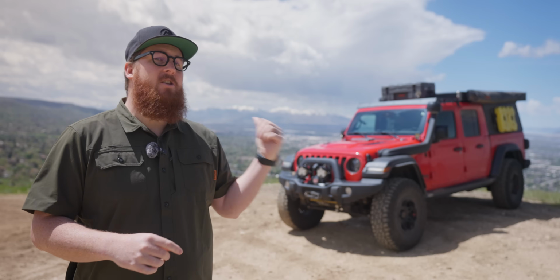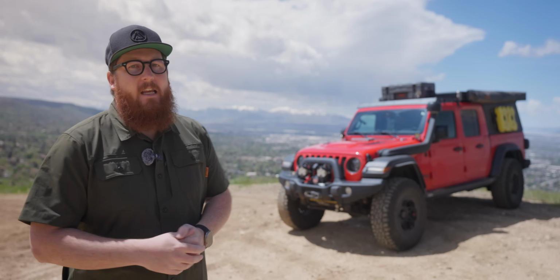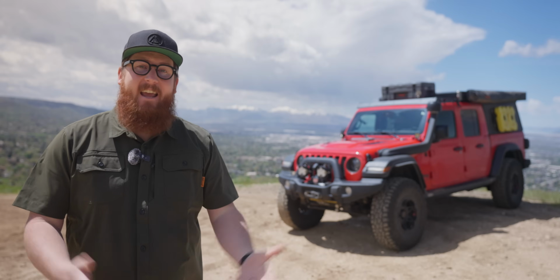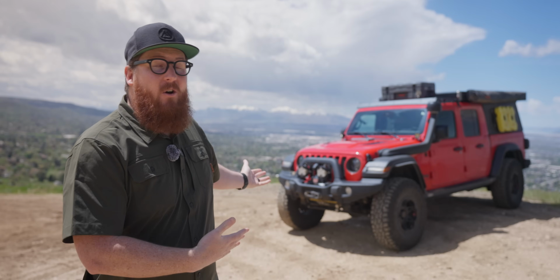And although Warn did donate this winch to me and to the build, it is much cheaper than the platinum version and much easier for me to say, hey, I like this winch. I think you should own one too. And it doesn't cost you almost $1,700.